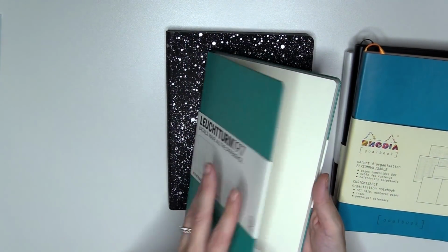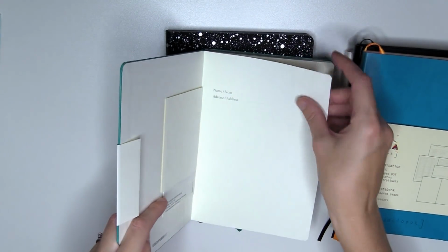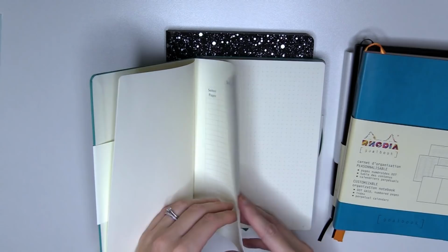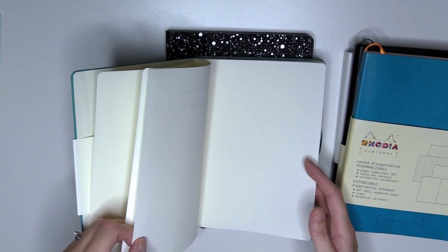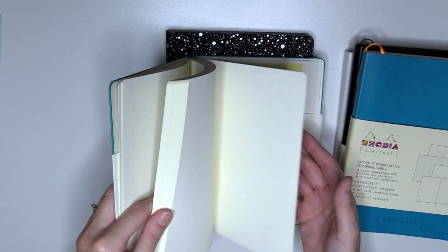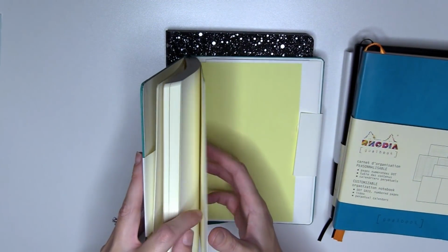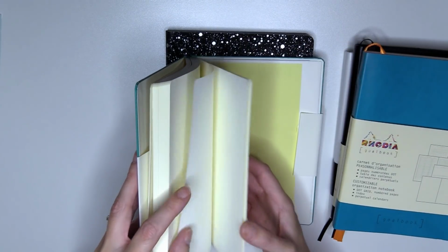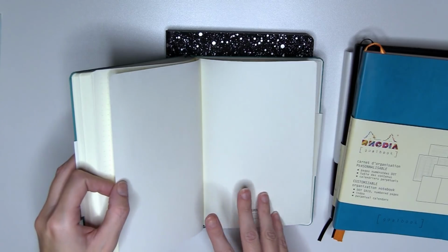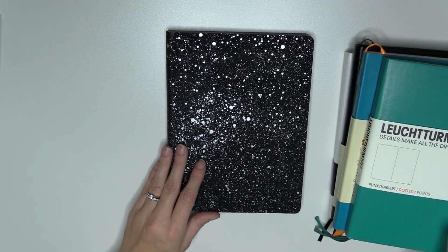In the Leuchtturm, we have your page for your name and address, details page if you like, and then you have a 1, 2, 3 page index, which is lovely, and obviously no pen test page at the back. Although, where have you gone? You do have sort of a plain page at the back here, so you could use that as a pen test page.